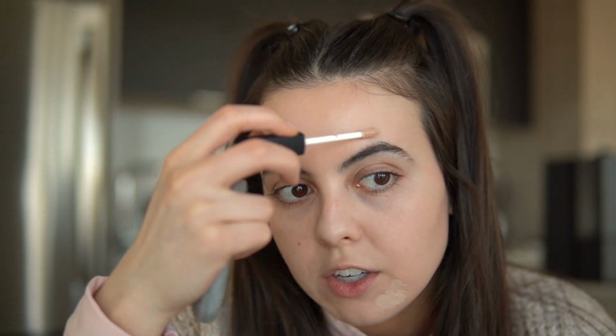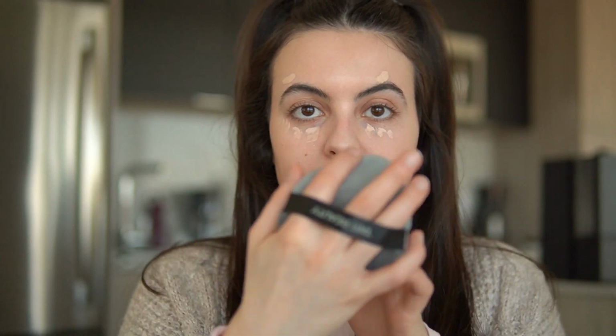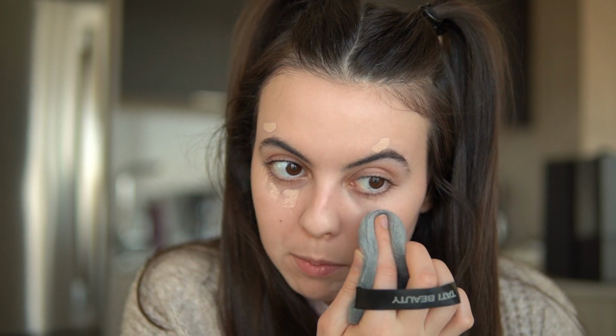I love to start with concealer. I'm using the NARS Radiant Creamy Concealer, a classic. And then I'm going to go in with the Blendiful. I'm very excited to try it. I haven't tried it yet, so I'm going to hold it like this and just sort of cup that area. Oh, so it blends very nicely, actually.